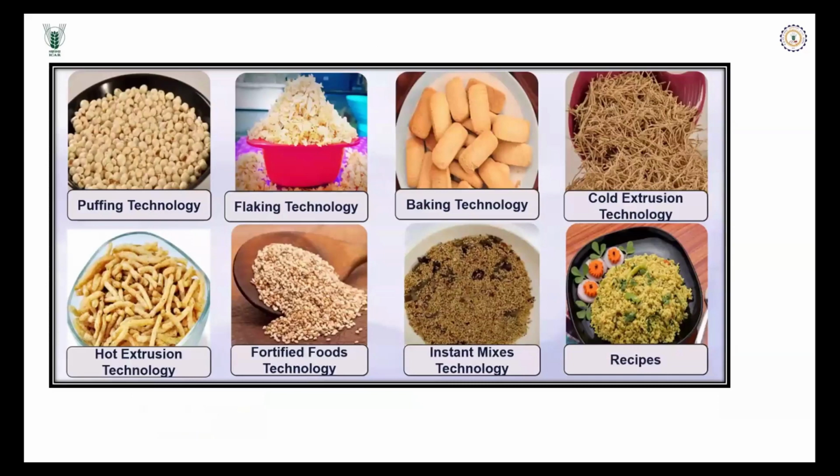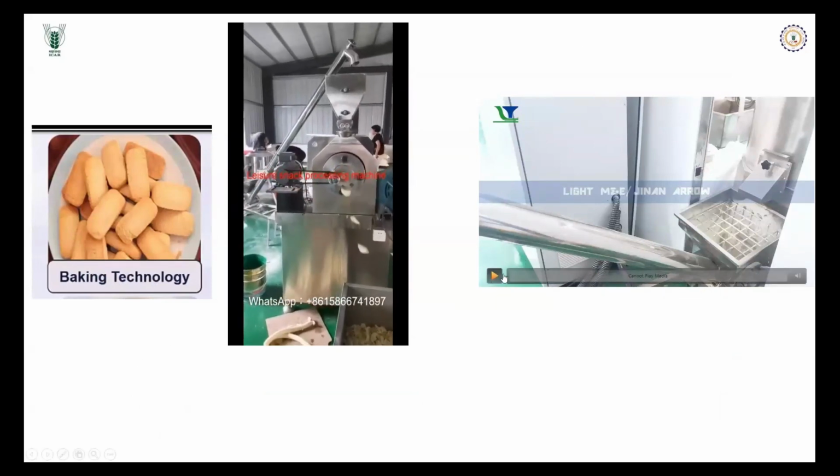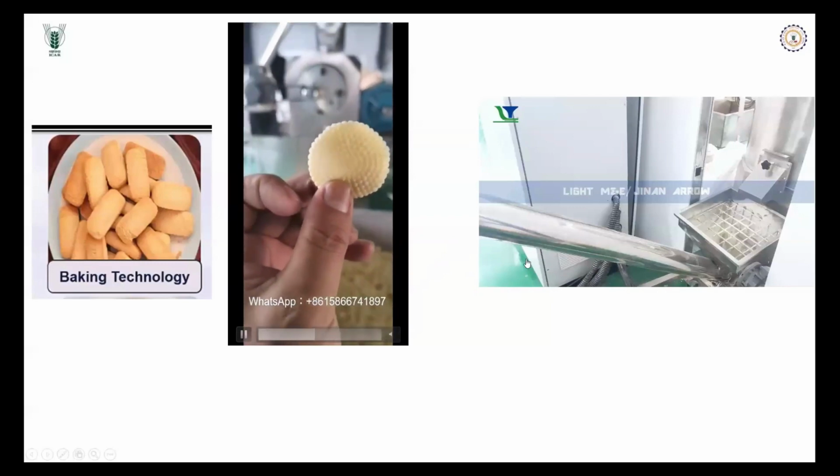It can be puffing, it can be flaking, baking. It can be cold extrusion, hot extrusion, instant mix. So there is a lot of diversification in the product line. But again, the challenge, as I've always been telling, is that we need to have equipment. This is another equipment if you want to make crispy types of things.